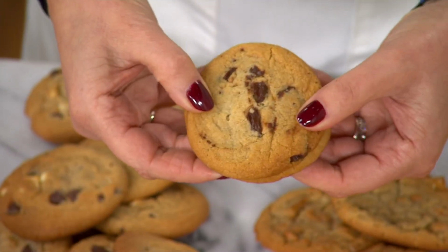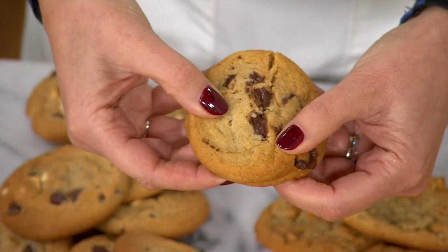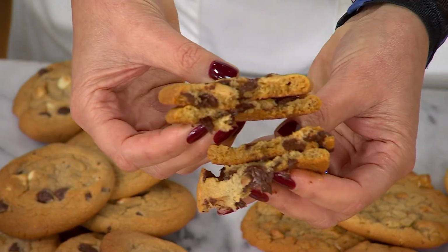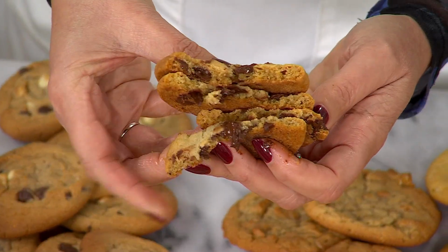You're second in the show. I'm new, so don't mind me. These are the large size cookies from David's.